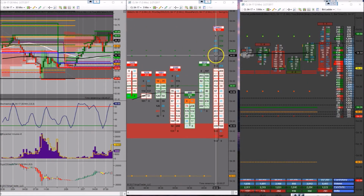Okay, that one was a little sketchy there. All right, got it off though. Half came off at 44 right here, stop is going to be moving to break even at 54. Yep, 54, and then we'll see if we can continue to work it from here. All right, be back shortly.